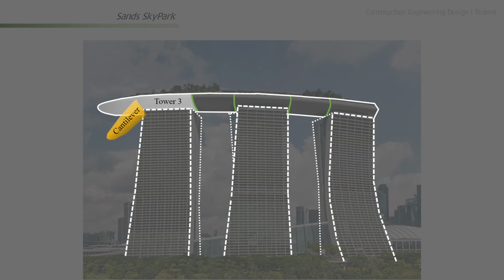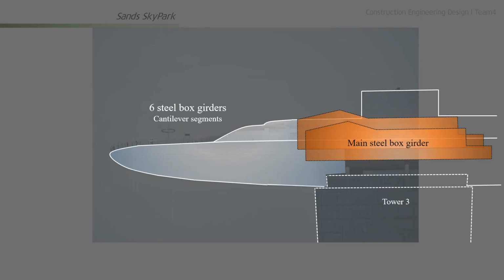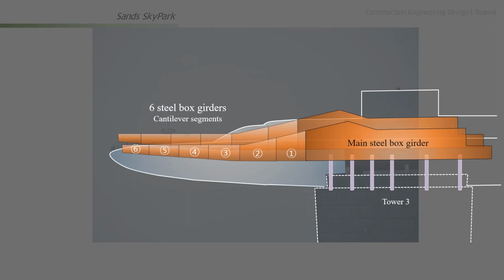The reason why the longest cantilever deck in the world could be safely sustained without collapsing was the steel box girders. These heavy steel box girders were located on Tower 3, supporting the cantilever part. After two main steel box girders were placed on Tower 3, 6 steel box girders were connected in order, which formed the cantilever section. Also, columns were embedded in the main box girder and connected to the hotel tower. The box girders with this variable depth were connected to the hotel and carried the cantilever's load to the building to support the cantilever.